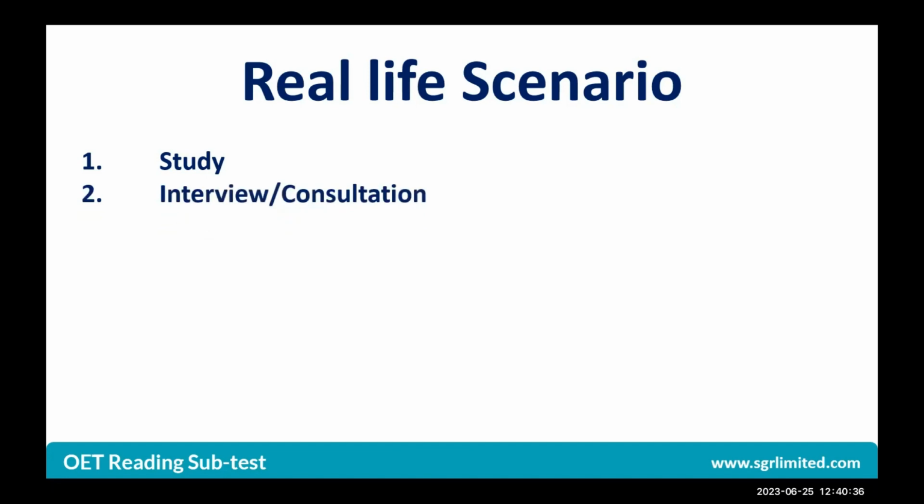So you will be interviewing them. You will be doing a consultation, okay? So they will consult with you. What kind of information do you ask during interview or during consultation? Type on chat. What kind of questions do you ask? What kind of information do you need to know when we are on interview or consultation? What's happening there?